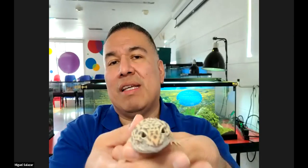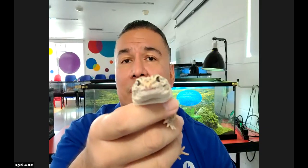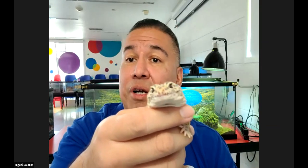Oh, it's an average of like 10 to 20, and that's for a male. Female is probably on the older side, but I guess I should explain, it's like a bell curve. So when we say 10 to 20, it's like the top of the curve. Some live longer, some live shorter. It just depends on the individual animal and the proper care that you give it over its life.